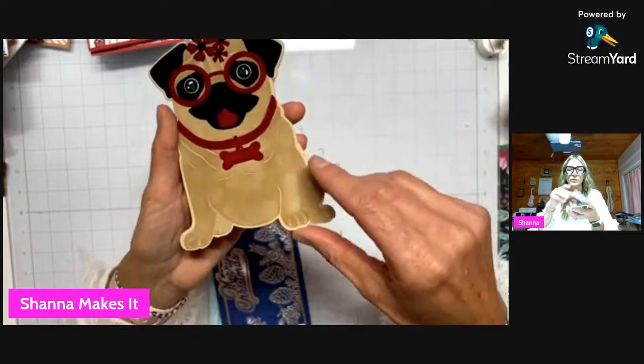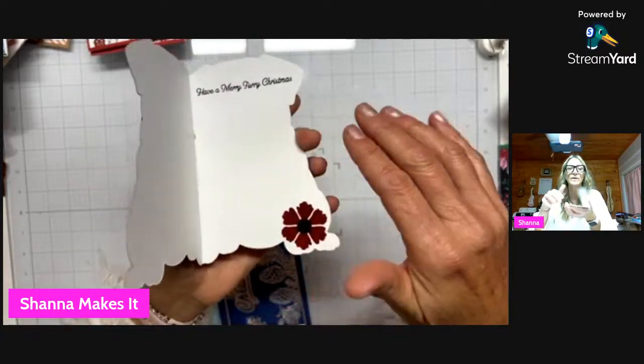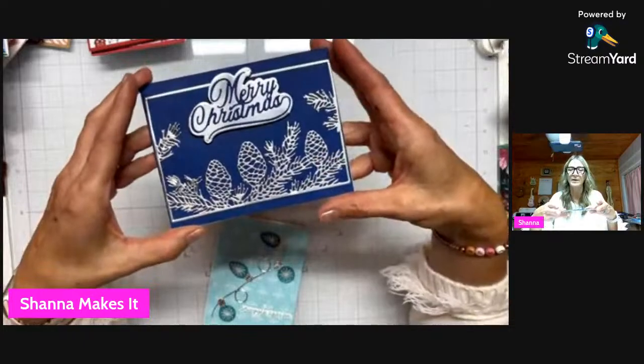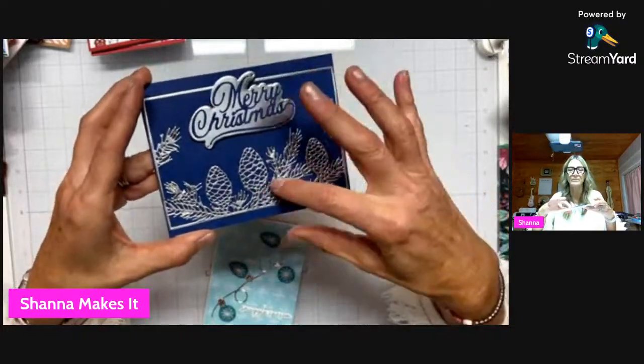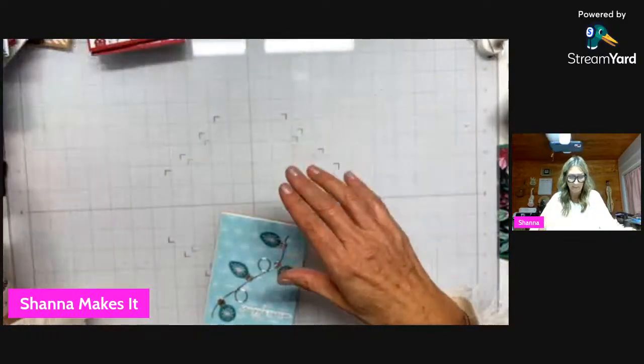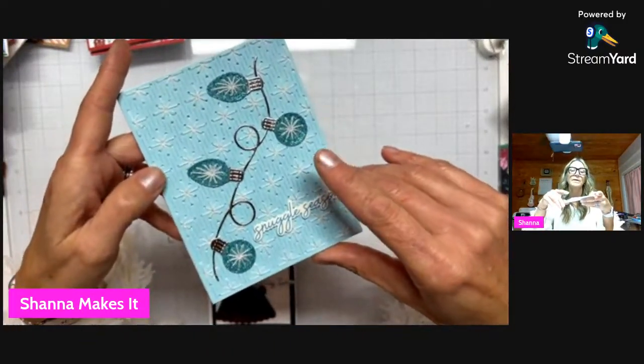So anyway, I thought this one was super cute, and I put a poinsettia on the inside and just had a Merry Furry Christmas on the inside and thought it was super cute. And then I've just got a frame die with some pine cones and some fern on there and just a Merry Christmas. Now this is one of the stitch ones from Spellbinders.